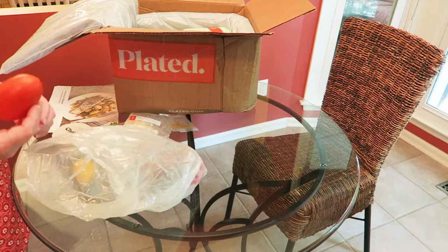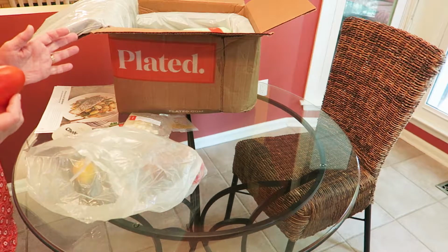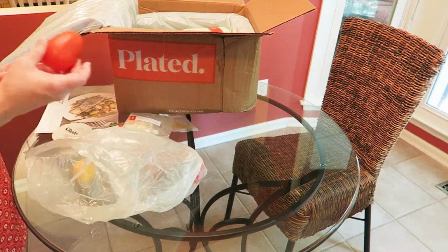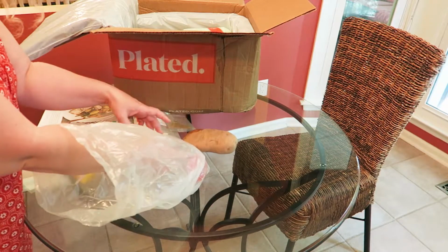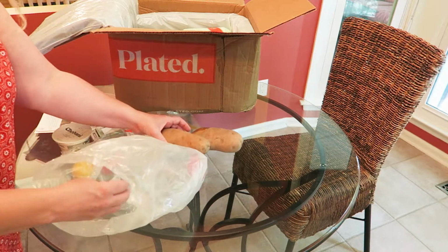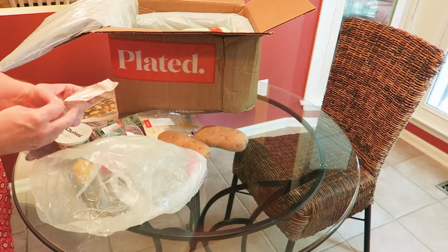Yeah, and that's a good point Brian made. It's 90 degrees outside today, and this has been sitting on our front porch for probably an hour and a half, and it's still cold. Tomato, a baked potato, or russet potato I should say, it's not baked yet. Another potato. Yeah, those are big potatoes.